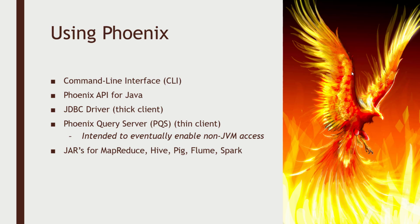Using Phoenix, the reason I love this lecture is because it gives me an excuse to use all sorts of publicly available cool Phoenix artwork, and there's one.